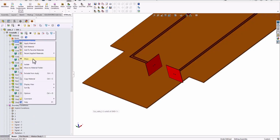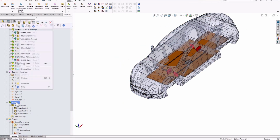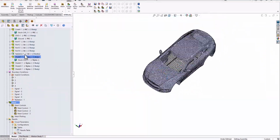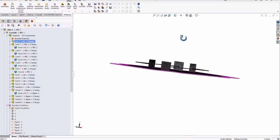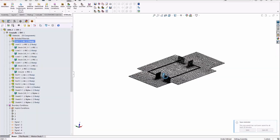Maybe I need to show the car, I need to see the mesh. So if you right click, you say show mesh. So now we can see the mesh. Also, if we hide the car, you can see now the mesh, both in the ground plane and also along the power cables.